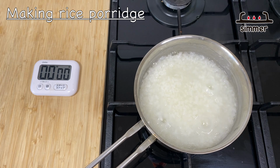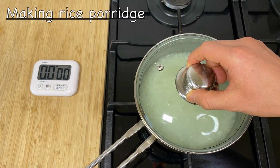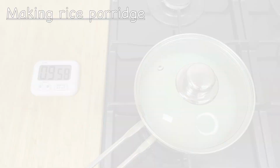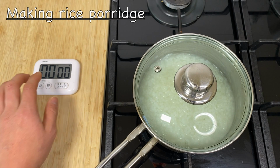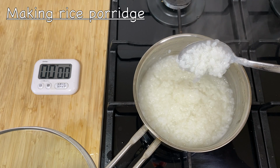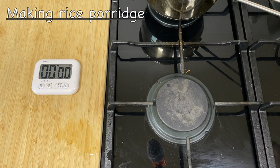So the 15 minutes has passed, I'm going to turn the heat off. And at this point I'm going to put on the lid. And then I'm going to let this sit for 10 more minutes and let it steam on its own. Now 10 minutes has passed. This is finished for the rice porridge. And then we're gonna put this to the side and let's cook the next dish.